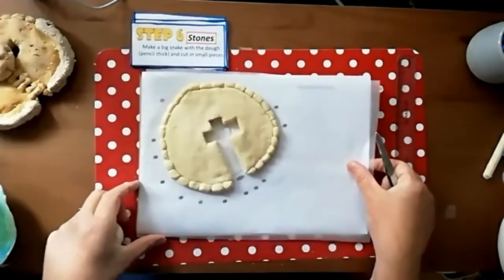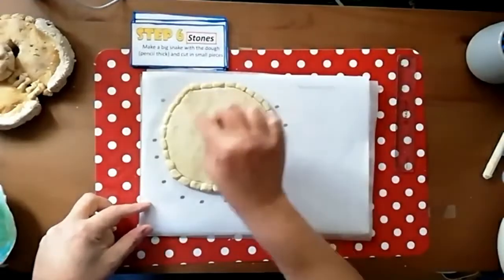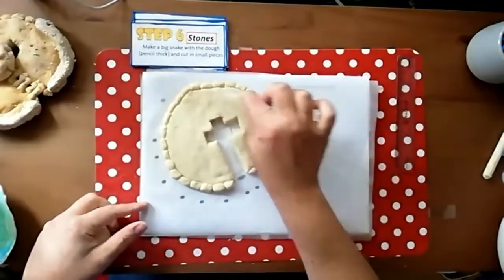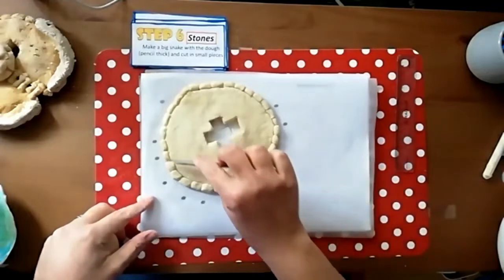Yes, so I completed the curbstones. I put the curbstones all around my Newgrange shape.